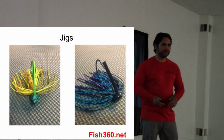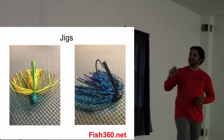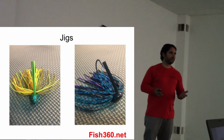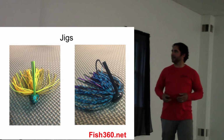Jigs. This is a little closer to a bucktail, right, minus the blades. Very similar. The primary difference between this and a bucktail is the weed guard. Weedless, right? Why? There's tons of weeds. Lots of trees, lots of weed cover. That's where the bass are. They're hiding behind that cover.